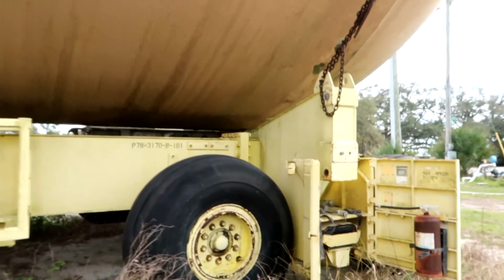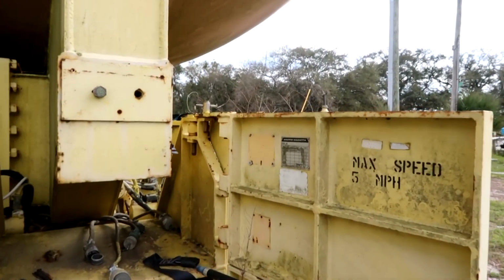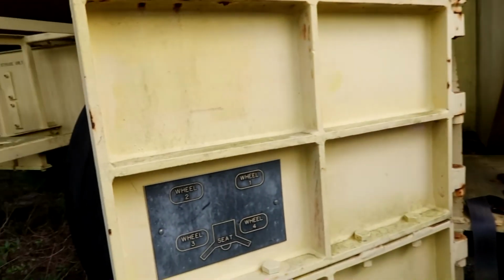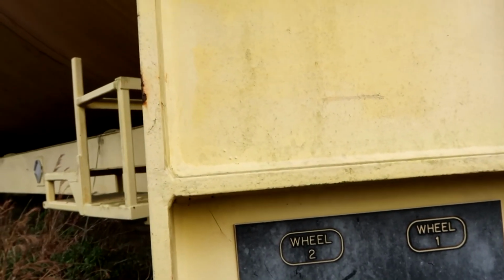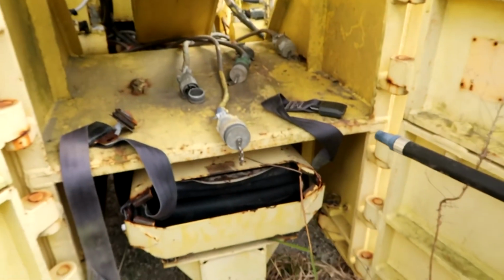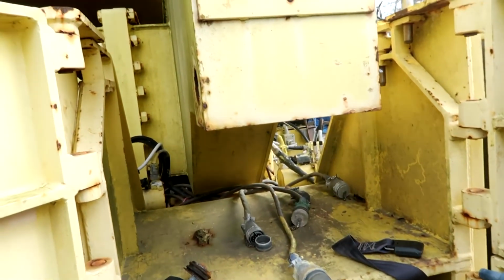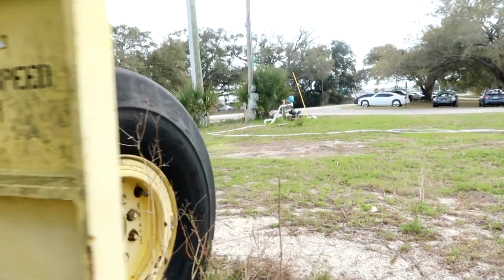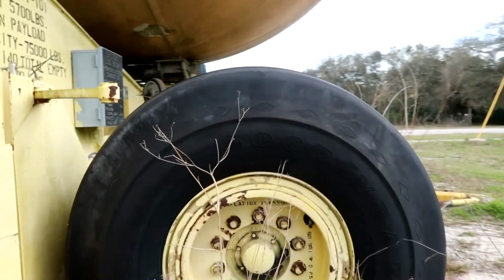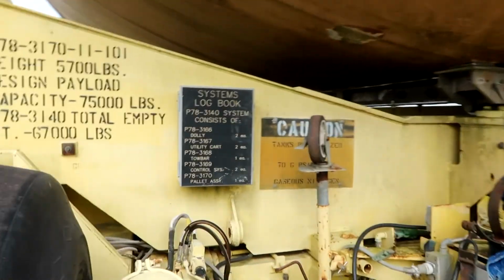This seat back here still has the fire extinguisher. You got seat, wheel 3, wheel 4, wheel 1, wheel 2. The seat just folds down there. We saw the one up front that was out. Not usable. The bug just landed in the tire. Oh, we got a systems logbook.